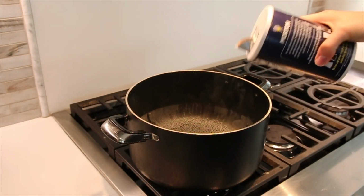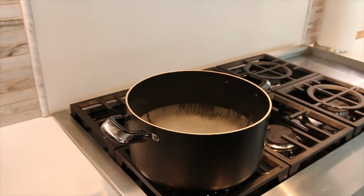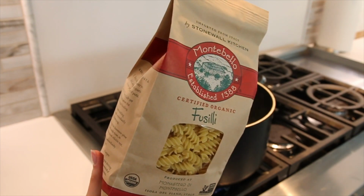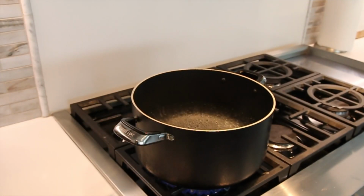So now we're going to cook up the pasta. I have a pot of water, and I'm just adding some salt and letting that come to a boil. They used brown rice pasta, and they also said that that helps the sauce absorb into the pasta better, but I couldn't find it at Whole Foods. So I'm just using regular fusilli, I think that's how you pronounce it.